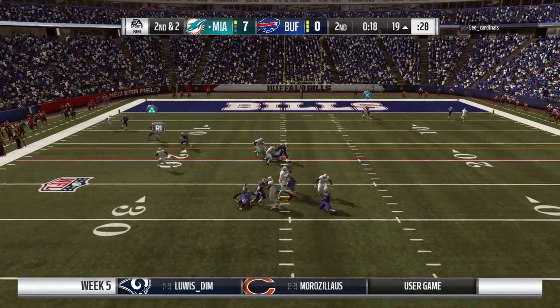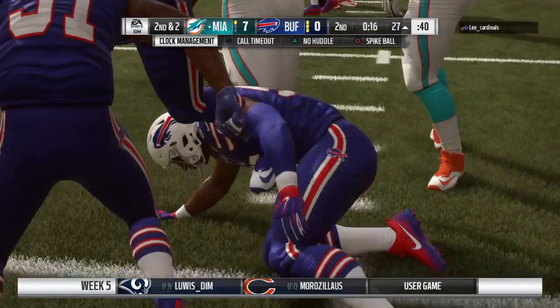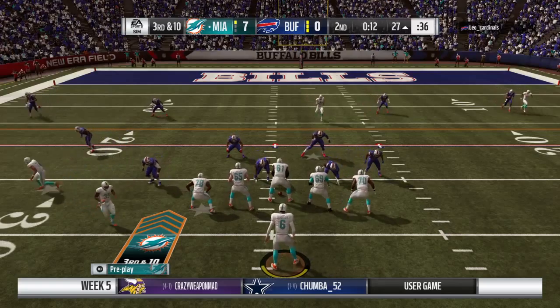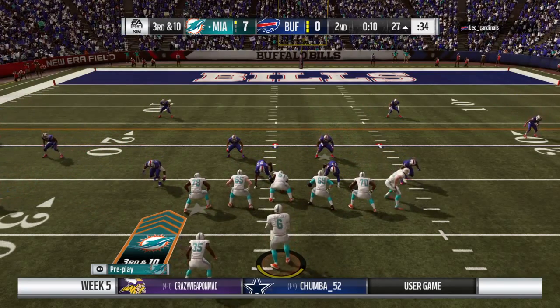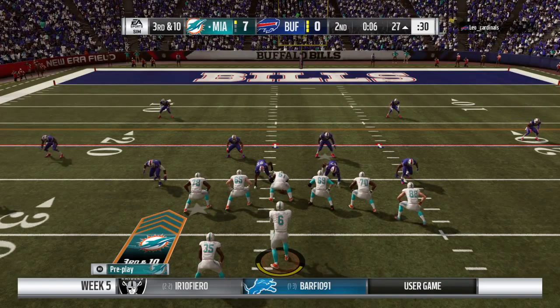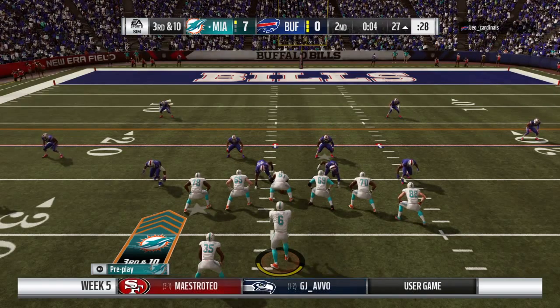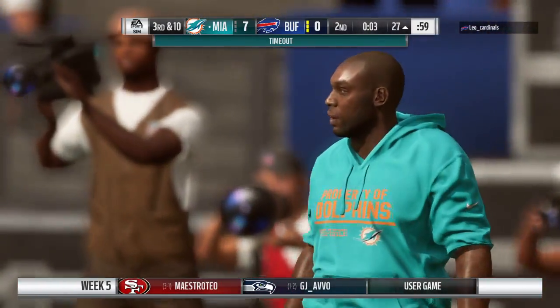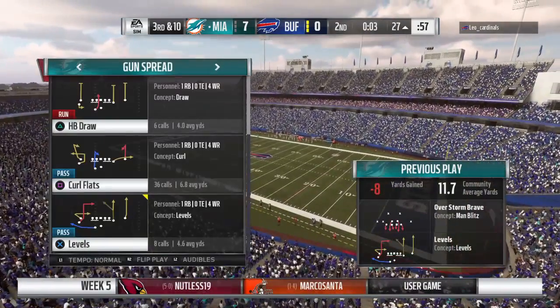Osweiler will throw again. Can't find anyone, and down he goes. Osweiler sacked. The Dolphins on third down. They've been near perfect, 4 for 5 to this point. This is 3rd and 10. Now whistles and a timeout with 3 seconds left in the first half.